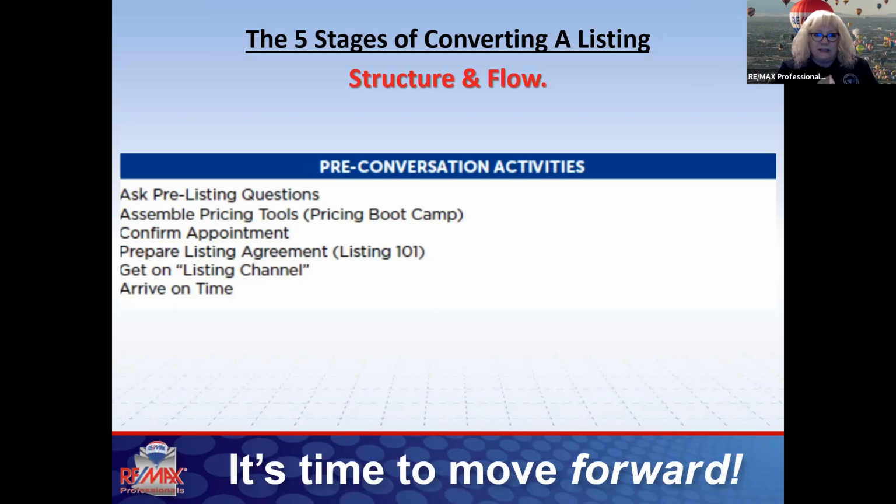And then talking about the pricing tools, we do have a pricing class that's all we talk about. And then confirming the appointments. We talked a little bit about that last week, the script on that. If one person that's a part of the decision-making process is unavailable, try to reschedule so that you can get both those people. And if they're not physically here, jump on Zoom. Don't be afraid to use Zoom to do a presentation with someone.